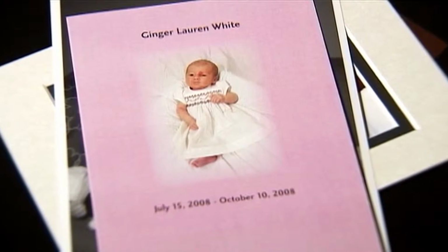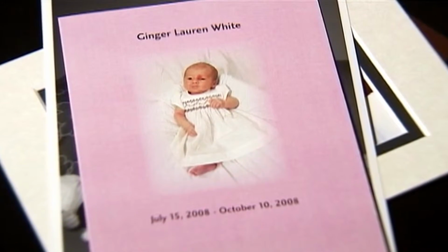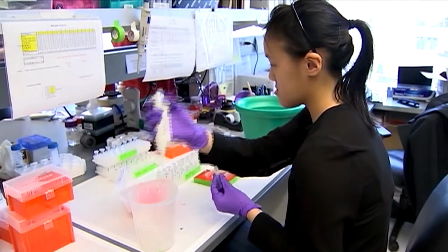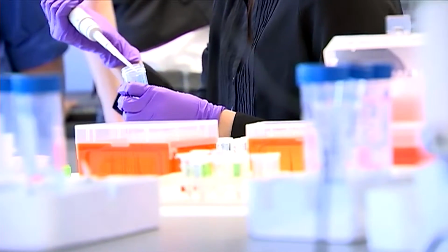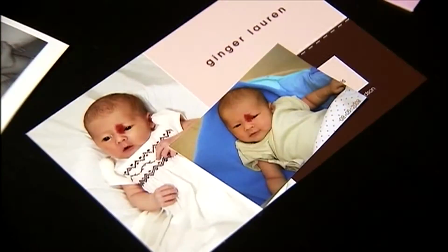And so her personality really started to come out right before she died. Ginger White died of sudden infant death syndrome, or SIDS, while at daycare in 2008. We loved her and we missed her very, very much. For SIDS scientists, families like the Whites are motivation to find out why these babies are dying. It's probably the greatest medical mystery.